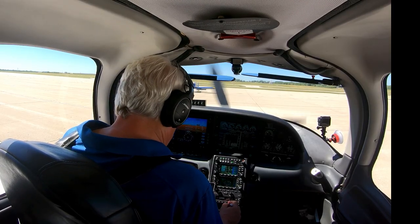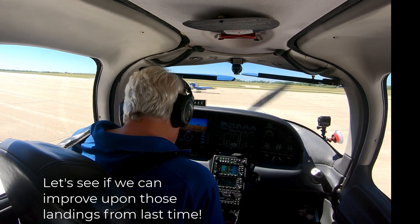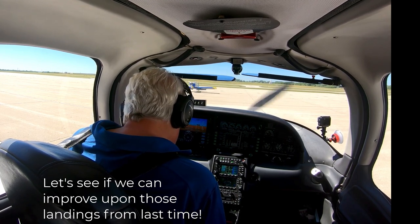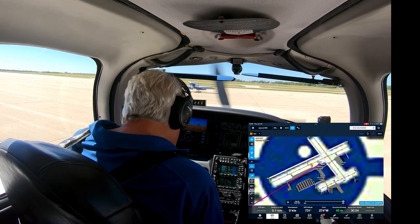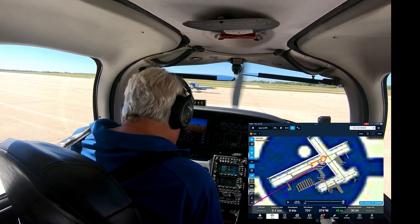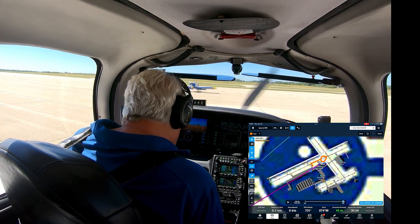Cessna 345 Tango Sierra, north ramp with Golf, westbound. Cessna 5 Tango Sierra, runway 15, taxi via Alpha Bravo, hold short of 15 on Alpha. All right, 15 via Alpha Bravo, hold short of 15 on Alpha. 5 Tango Sierra.